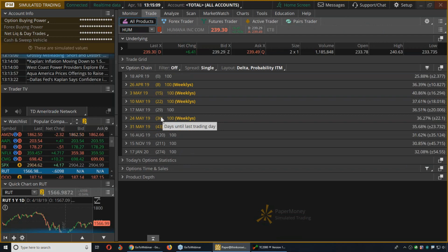So this is 29 days till expiration, 36 days, 120 days. Think of option contracts as like coupons. Coupons have an expiration date. They have the amount of discount you're going to get.